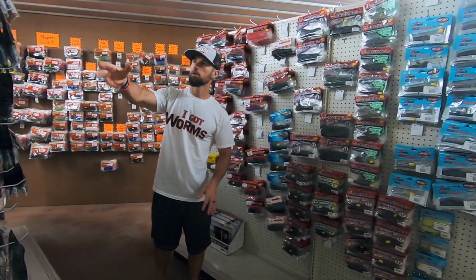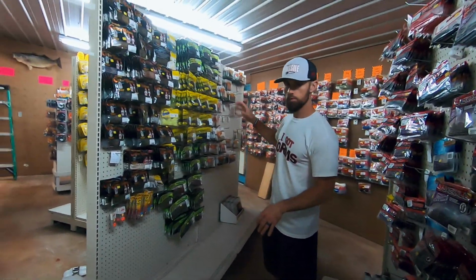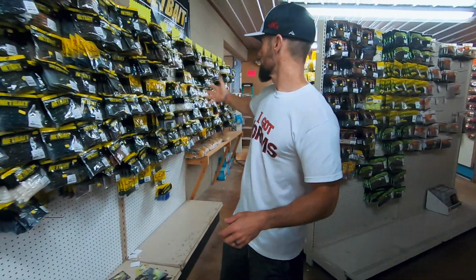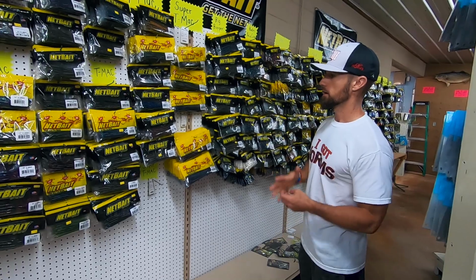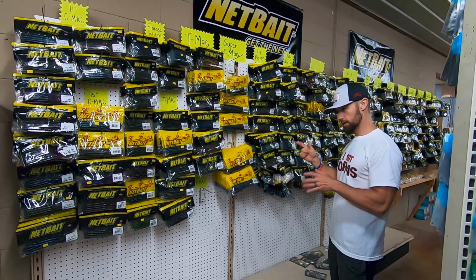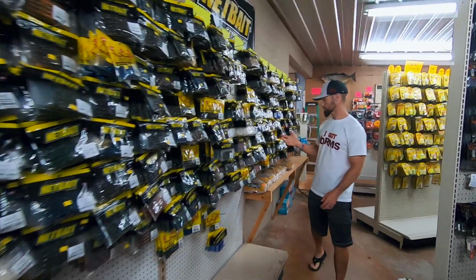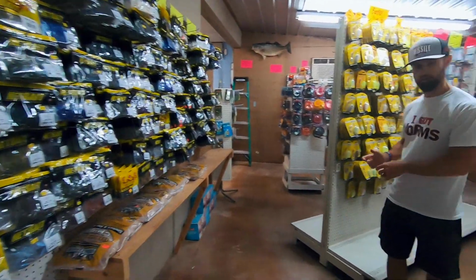You got a few Strike King tubes, a little Mr. Twister section. You know, people can drop old school on them. They go to the Mr. Twister. So they've got that there, and then you got a good selection of Ned bait. You know, Ned bait's an Alabama-based company. They were formed here. And there's a lot of die-hard Ned bait fishermen in here fishing the Paca Craw. All those. They got some good colors, and they got some good baits in all that Ned bait right there.